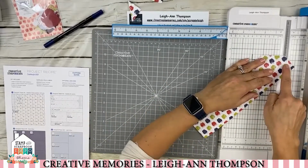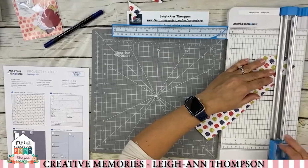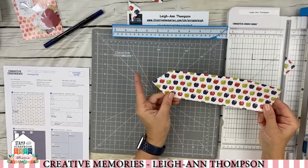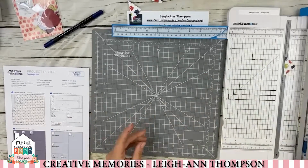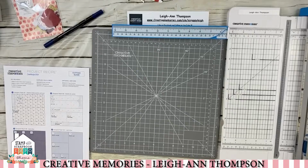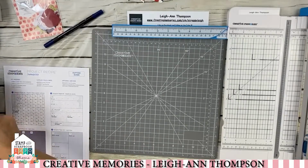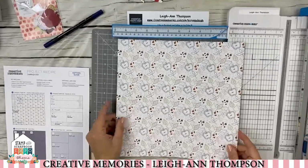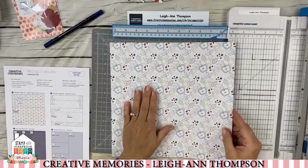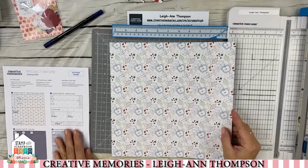Same thing here. Dot and a dot. Line it up. And I have a nice little point on my banner. So, all right. Page 1, done. Next page you're going to pull over is this fantastic apple page again. It has the denim blue on one side and then this fabulous apple print on the other.